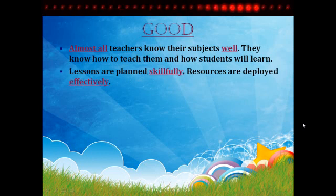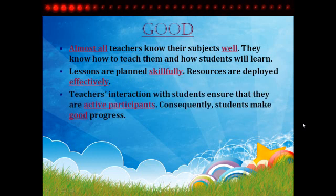Lessons are planned skillfully and resources are deployed effectively. Teachers' interaction with students ensures that they are active participants. Consequently, students make good progress. Here students may not be making excellent progress just like the students of outstanding schools, but they must make good progress to achieve the good level.